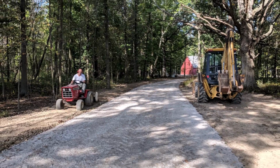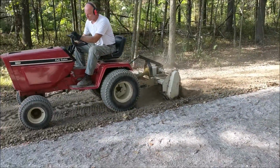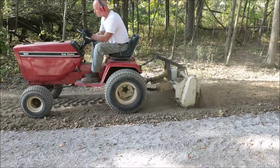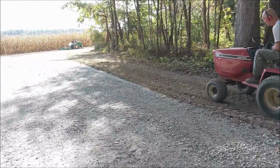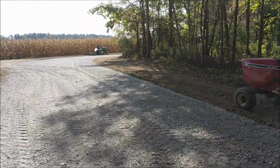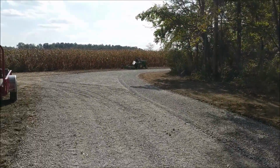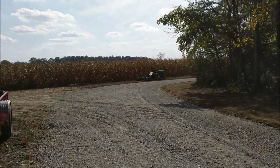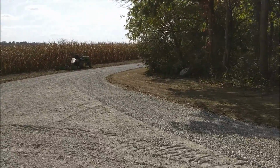This is one of the biggest projects I had ever taken on as a part-time excavator person. My father-in-law, seen right there on that garden tractor, we worked on this every evening and weekend for several weeks, months actually, trying to accomplish this job. It was a lot of dirt to move. We got it all hauled up around the house eventually.